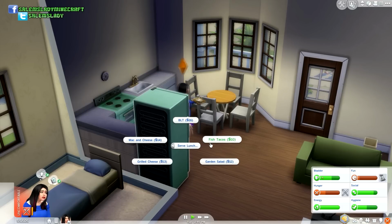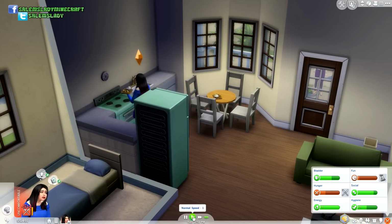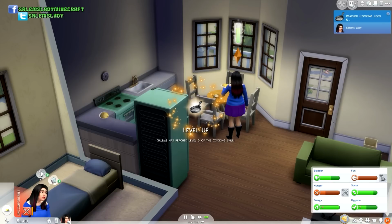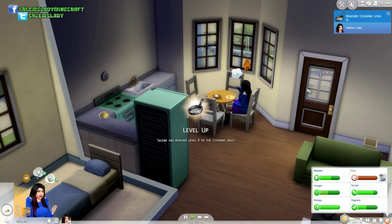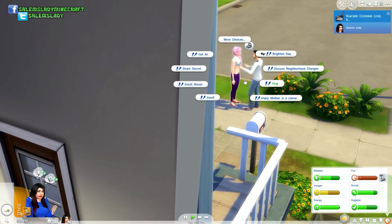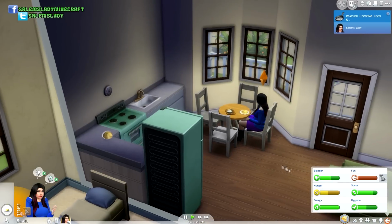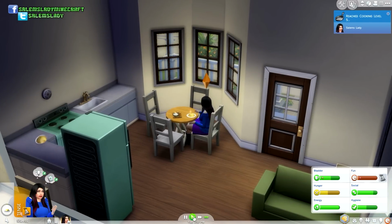Let's have mac and cheese, shall we? I love mac and cheese. I'm going to have that for my dinner today, actually. Yay! Okay, guys, come in. Come and have some food. Alright, we're going to leave them to chat, so I'm just going to eat and then we can go and join them and have some fun, because I think Salem deserves some fun. She's worked so hard. Introduce ourselves.